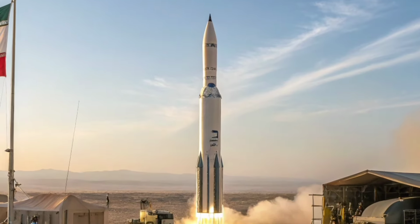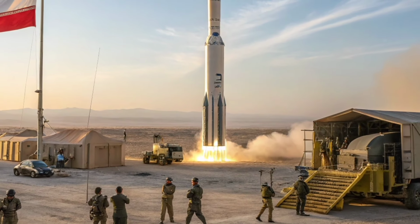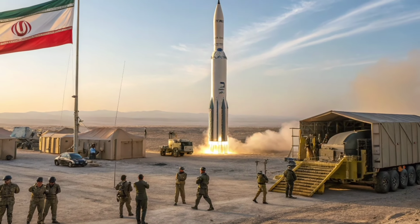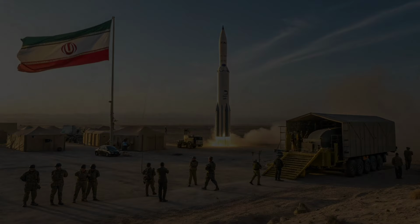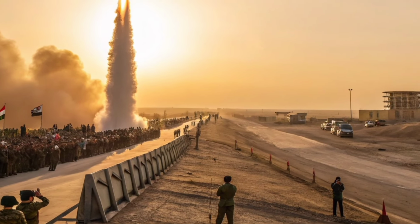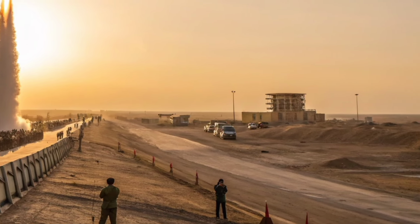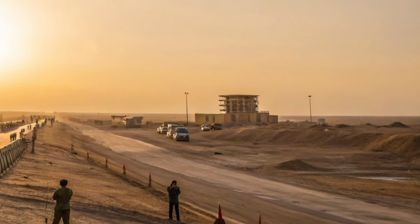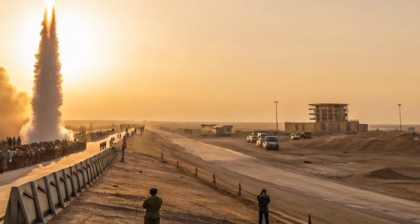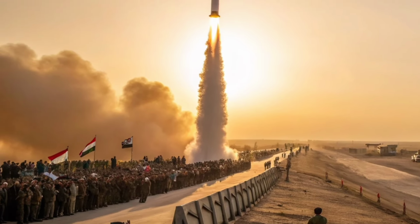Now let's talk about guidance and accuracy. While detailed classified specs are not publicly confirmed, analysts estimate that Sejjil is equipped with inertial guidance systems, possibly enhanced with satellite navigation such as GNSS or regionally developed alternatives. This would place its circular error probable, or CEP, in the 150 to 250 meter range, respectable for a missile of its class. In modern warfare, especially with strategic payloads, this is considered highly effective.